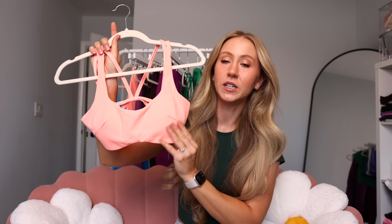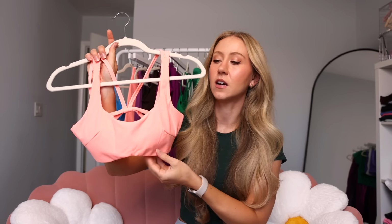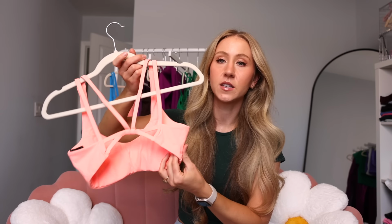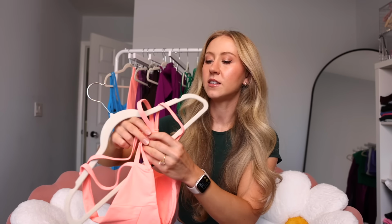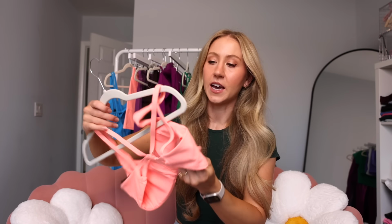Anyways, we have the Lina bra. We did just review it. Soft V front with tank straps and this inverted V along the bottom. And then in the back, you have this cute strappy design. It kind of comes up in a little inverted V in the back. And then these straps can be moved so they can be kind of all to one side or they can come together in the back.